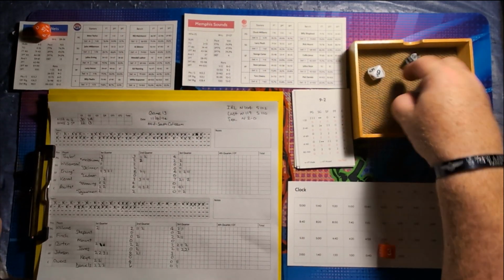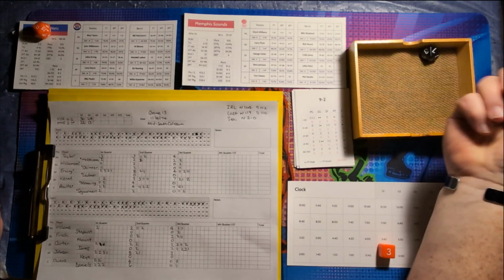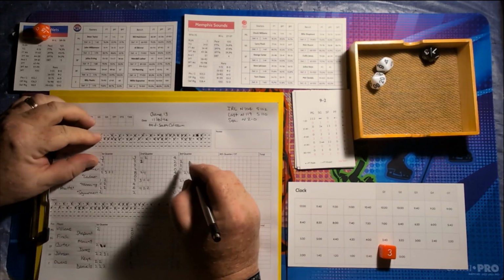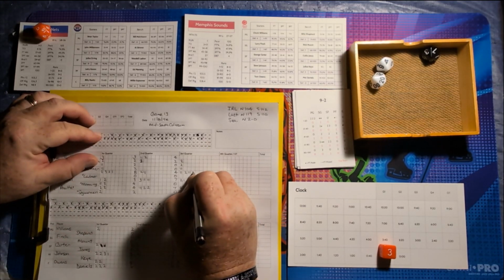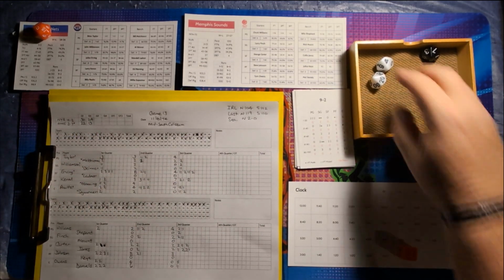20 seconds to go in the third. Here comes the Nets. That's going to be a basket, and making that one will be the Doctor. 8 points for the Doctor here in the third. Nets hit 80. Final possession of the third quarter.